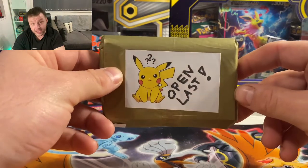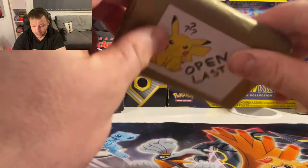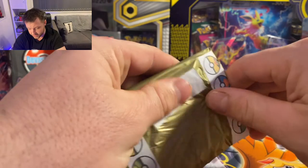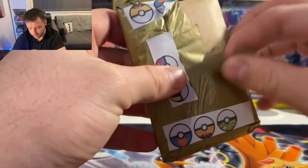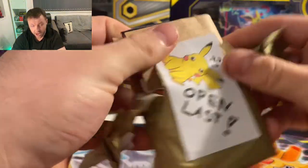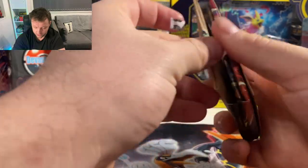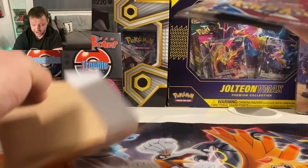Right, so we're on to the last package. Open last, Pikachu, question marks above it. It definitely, I could be wrong, it definitely feels like sleeve cards, top loaders, I think. Oh no, it's not actually. How wrong was I? It's actually some booster packs, which was very surprising. Oh no, that's an envelope. It's never ending.